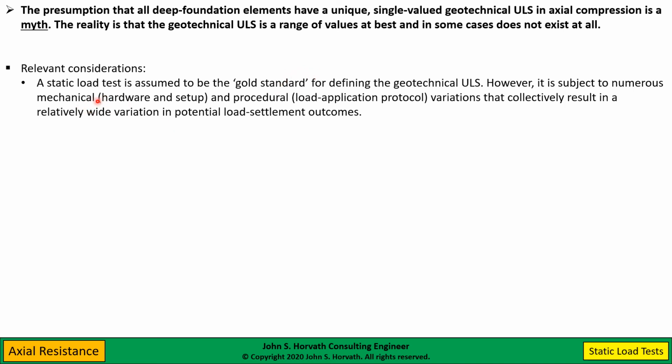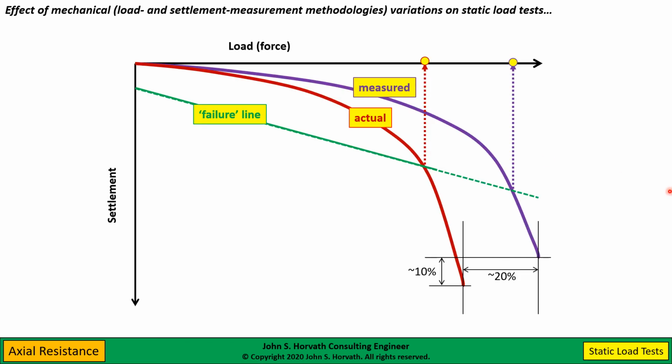There are variations in the setup, what I call the mechanical elements of a load test, the hardware and the setup, as well as the load application protocols. The net result is you get a wide variety of outcomes, and this graphic is just a qualitative illustration of this. To begin with, you could get 20% or more variation in the measured load depending on how you measure the load. Now, we've known since at least 1970, if not earlier, that we should be using electronic load cells, not relying on jack pressure.